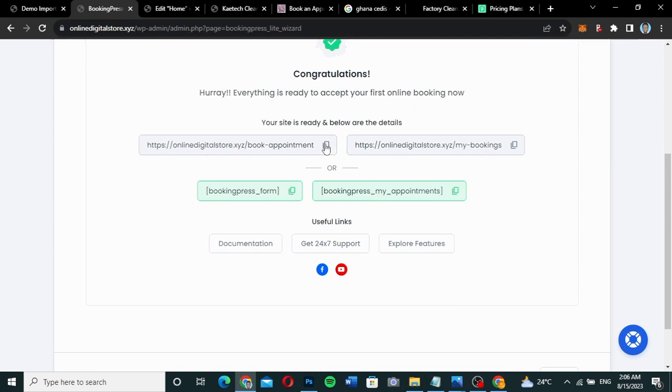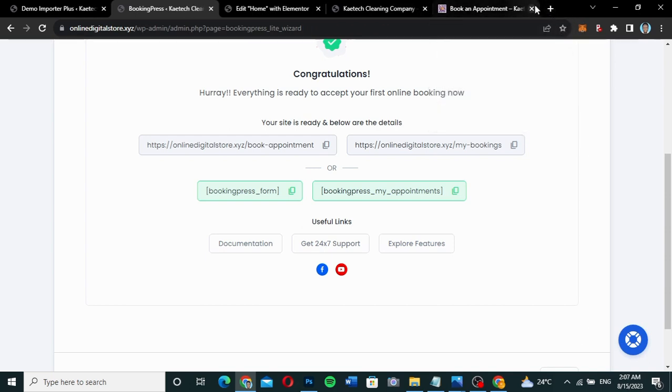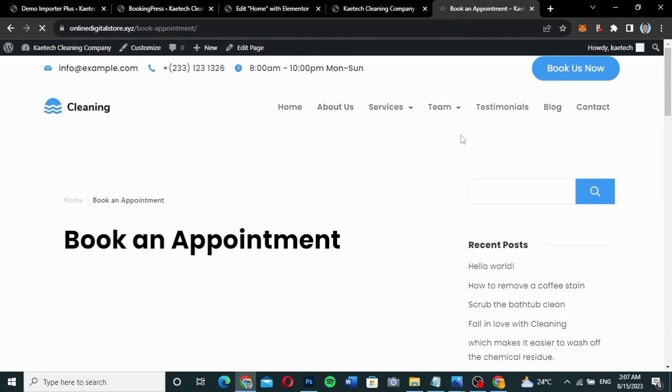So if you copy this one, and then let's just, I'm going to close this one also, close this one, and then also, yeah, I'm going to close this one also. Now come over here, and then just let me enter the booking over here. So when I enter the booking, let's see how the page really looks like. So you can decide to create your own page, and then just put it over here.